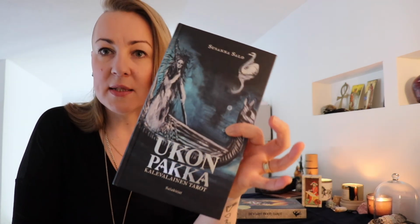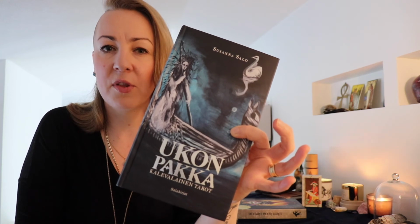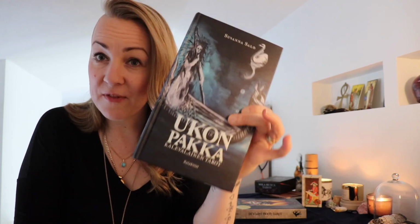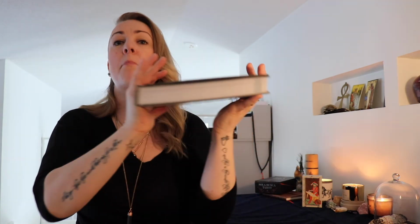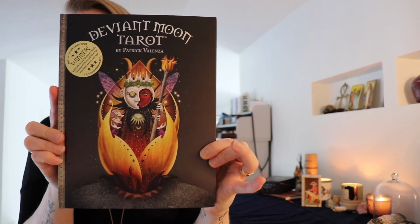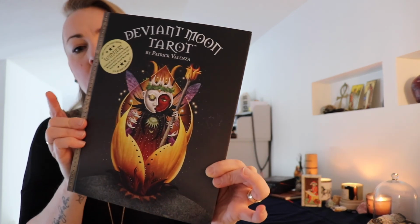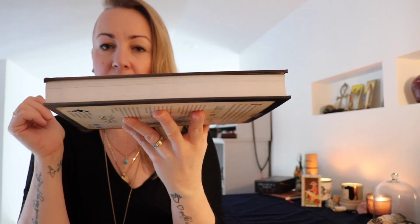Then I do have this Finnish Ukon Pakka, the Tarot Mythologia Fennica book that I haven't read yet, and I haven't worked with the cards, but I have the video about that earlier. And then last but not least is this big boy, the Deviant Moon book by Valenza.